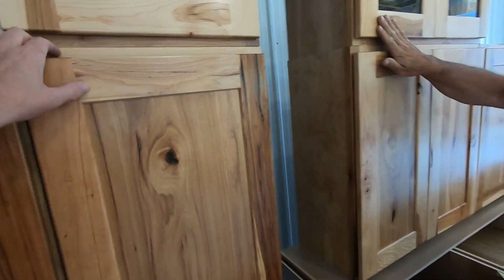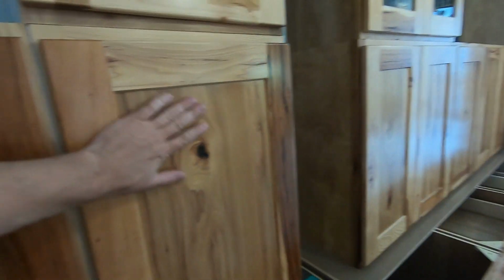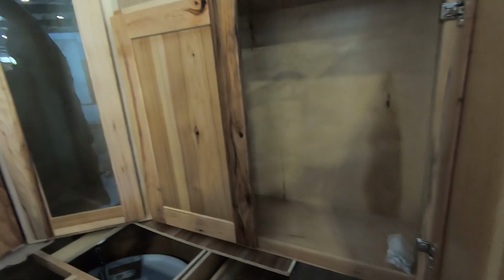It's better than I thought they were going to be, honestly. Like in the pictures, they look rougher, but here they're actually very nice, very smooth. It looks like it'd be snaggy or something, but no. Yeah. I like the finish on them. Yeah, I do too.